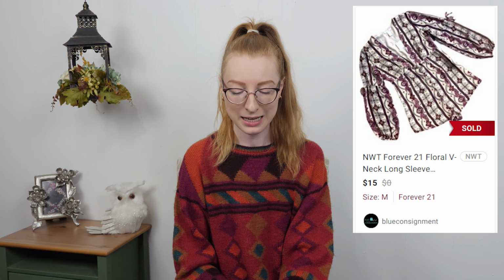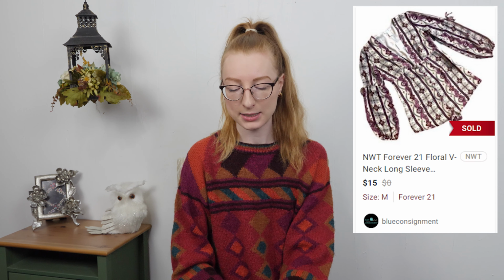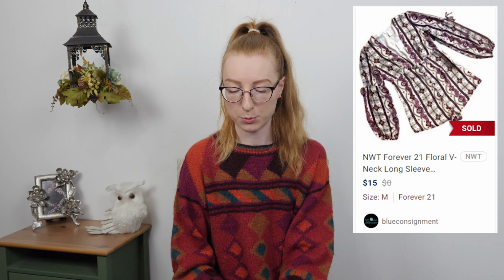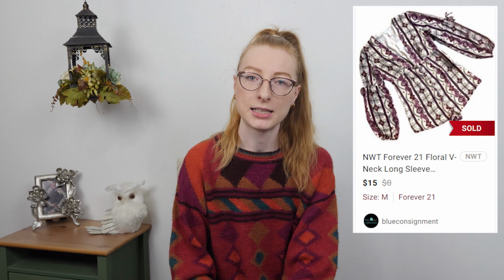And the last item on my lowest profit list was a Forever 21 new with tags, tan brown floral button romper in a size medium. It sold on Poshmark for $15. After Poshmark fees and shipping, I made $9.88. It took 227 days to sell.